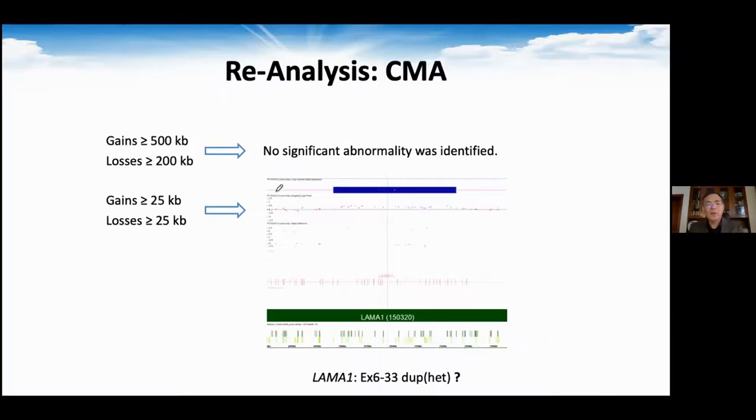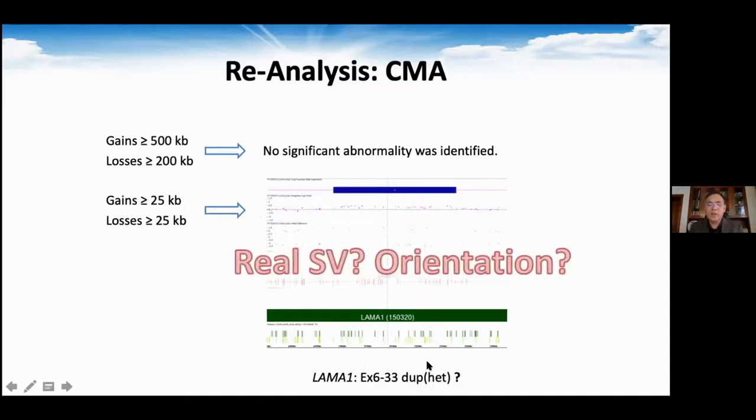Notably, when we lowered the cutoff value to 24 kilobase pairs for duplication and deletion, and looked into the LAMA1 gene, a suspected duplication from exon 6 to exon 32 was observed. At this point, both WES and CMA implied a possible duplication in the LAMA1 gene, but none of them was able to see where the duplication is and how it duplicates, whether it envelops the LAMA1 gene. We need a new tool to answer these questions.